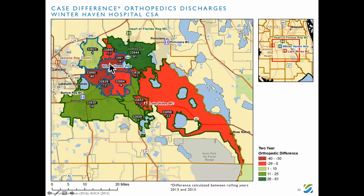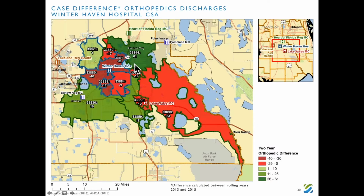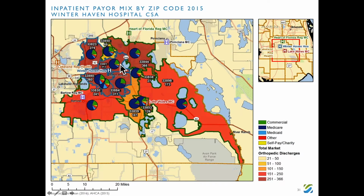And so now we're mapping patient discharges for our combined service area, but then we're also going to look at the payer mix. So we've obviously seen a dip here for us in our combined service area of 38 patients over the past 3 rolling years. Before we get too deep, we also want to look at the payer mix in the service area.